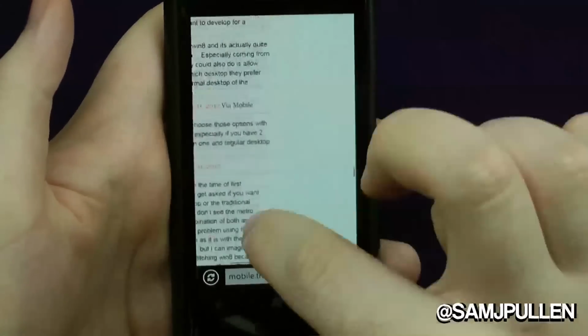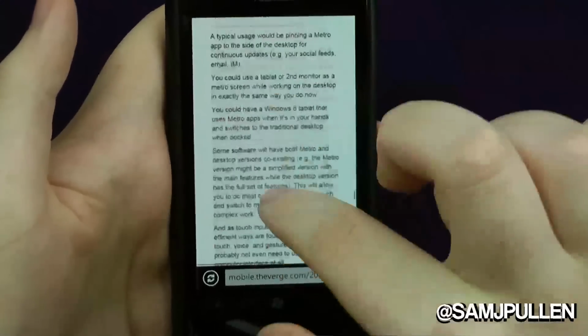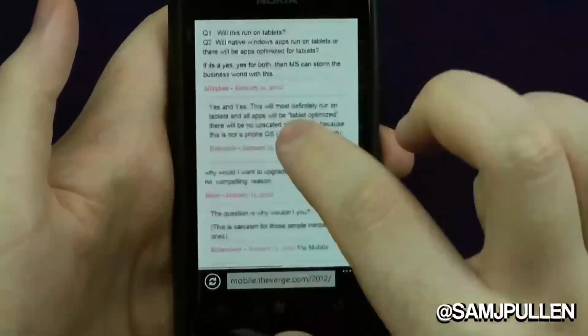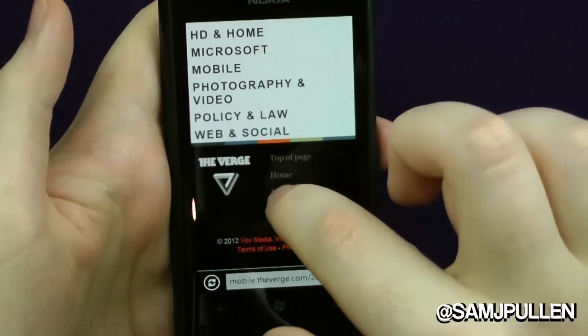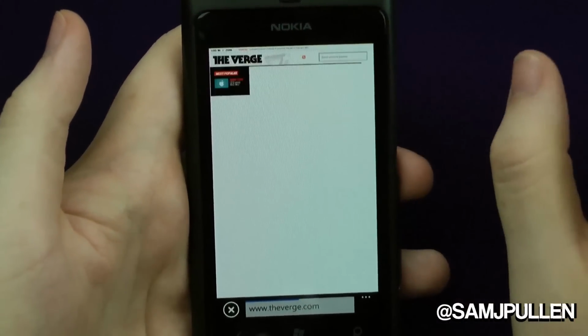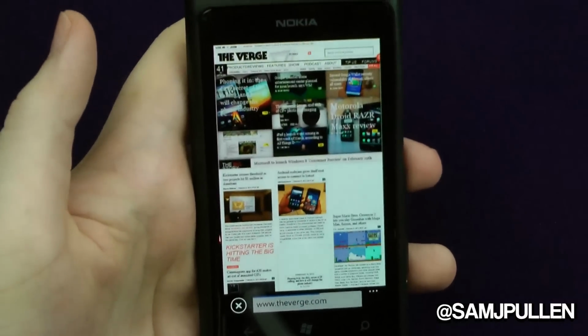But it just shows you how nice and smooth the actual flicking is, the actual scrolling on the actual device. And does that look like there's any kind of lag? Me personally, no lag whatsoever. I've actually been really impressed by the performance on here. So we're going to go to the full site, because this is now going to give the phone a test for its money. It's going to give it a run for its money. So I'll wait for the full site to load, and then we'll show you what it looks like.